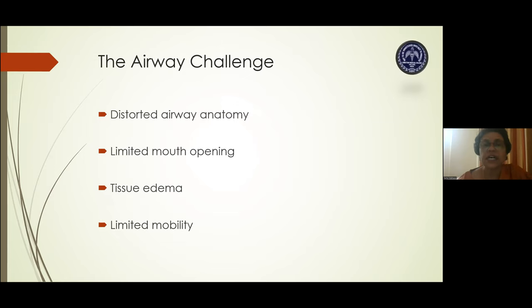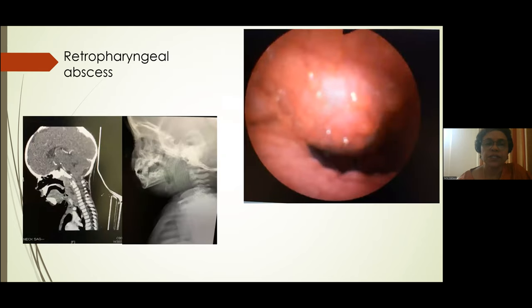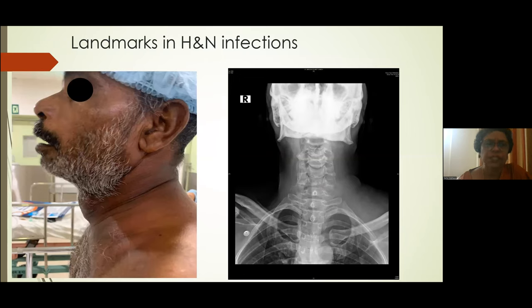The airway challenge that we face is because of the distorted airway anatomy, the limited mouth opening, the tissue edema, and the limited cervical tissue mobility. Like in this picture, we know in retropharyngeal abscess, the anatomy in the child is significantly distorted. The trachea has moved forward. This patient who had a retained foreign body developed an extensive anterior neck abscess, which spread on to the chest and to the supraclavicular region.